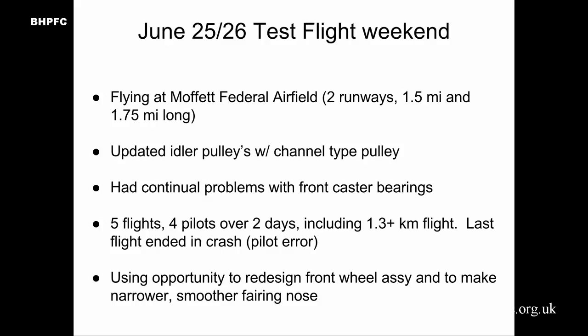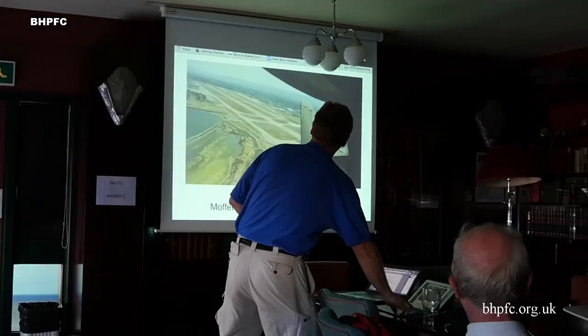We put channel type pulleys on this time, and we had a new problem pop up, which is the front caster bearing on the front wheel kept popping bearings out, which hadn't happened on our previous nine flights. But we got five flights in with four pilots over 2 days, including a 1.3 plus kilometer flight in the uphill direction, although not very uphill, it's pretty flat. But the last flight ended in a crash, which I'll show you a video of. And we're using the opportunity of the broken front wheel and the crunched front fairing to make a better front fairing with tighter, hopefully lower drag, smoother, and a better system for our front wheel.